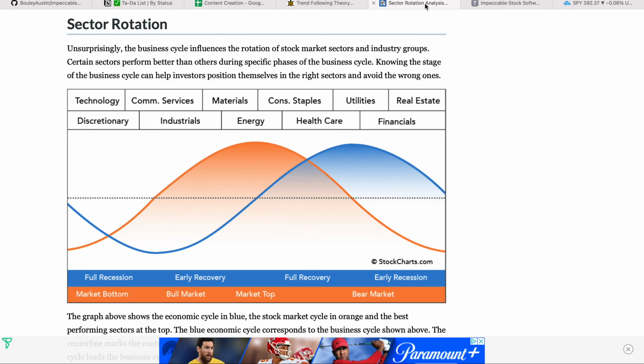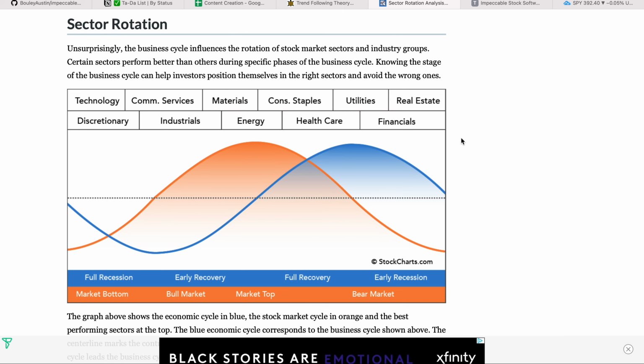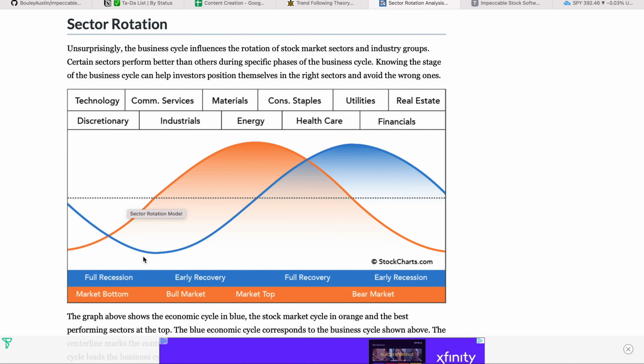All right, so going back here, there's an idea called sector rotation, where during different phases of the market, different sectors will do well. And so as you can see here, it kind of outlines that. When we get to the bottom of a recession, or we're in a full recession mode, right, technology will do well, discretionary will do well. And obviously that's true. If we think about the pandemic back in March 2020, it did well. Technology has been exploding the whole time, right?